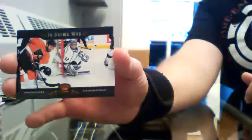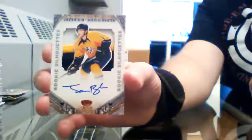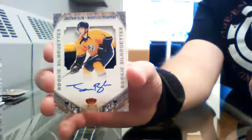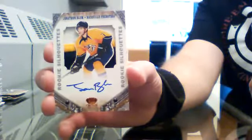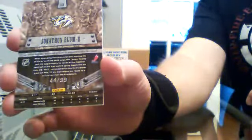Hey Matt, you had Nashville, you said? Yeah? Well, here you go. Rookie Silhouettes for the Nashville Predators, Jonathan Blum. 44 of 99. It's all yours. Very nice.